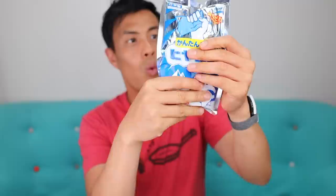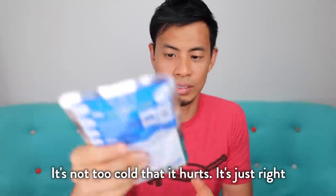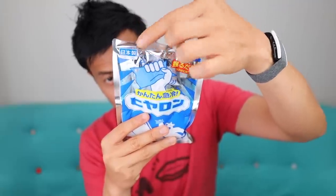There is liquid. Wow! Instant cold. That's ice. Feel that. It's just right. It even says made in Japan. No, it's pretty cold. You can also use this if you injure yourself and you need to ice something. So these are really nice to keep in your sports bag.